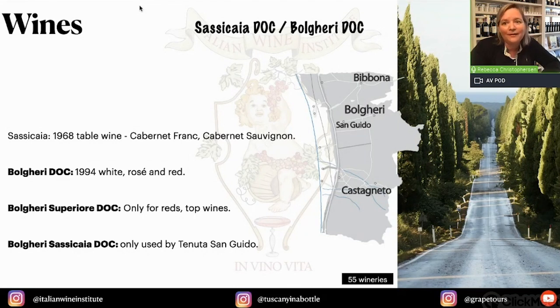The DOC came along pretty late because at the time people were happy to produce these super Tuscan styles as table wines. The IGT, of course, was introduced also in the 90s, and Bolgheri Sassicaia, the DOC, was given as a merit to the Tenuta San Guido, but of course they're the only ones that can produce Sassicaia. Bolgheri Superiore DOC is usually for the top wines of the wineries, so outside, of course, of the Tenuta San Guido. And so you'll find both appellations in use, Bolgheri DOC and Bolgheri Superiore DOC. Show you one that is a typical Bolgheri wine, Bolgheri Rosso DOC. This is a blend. I believe inside you have some Cabernet, Merlot, and perhaps a tiny little bit of Sangiovese, it's possible.